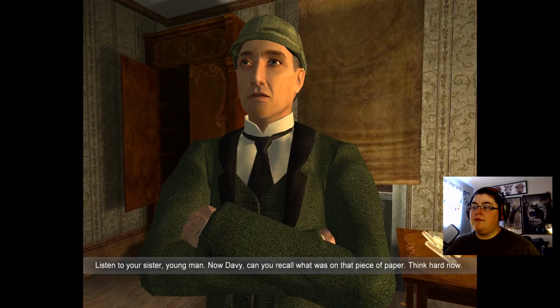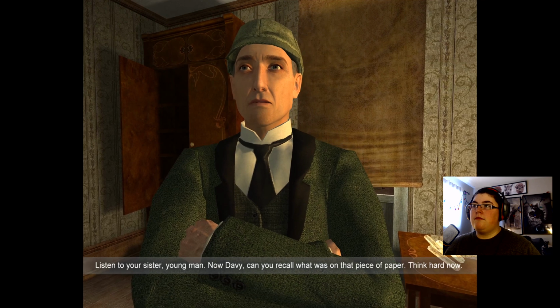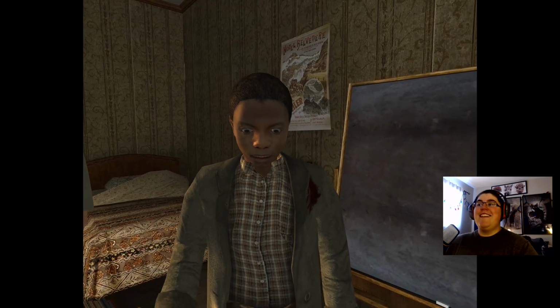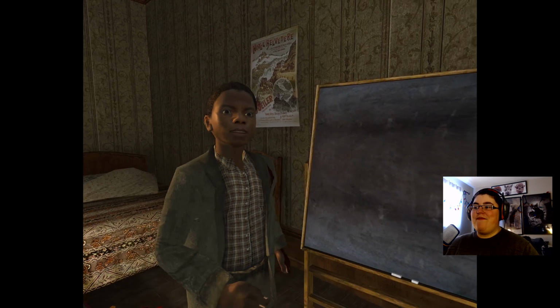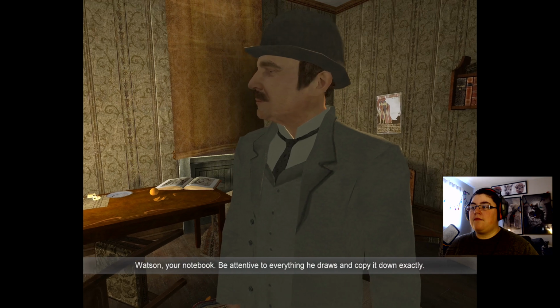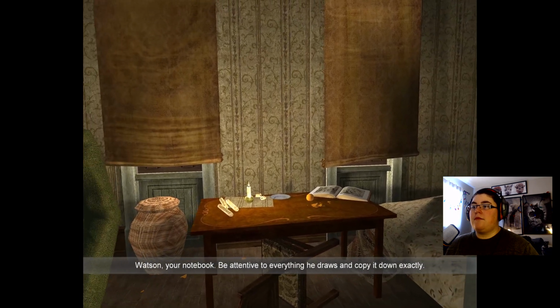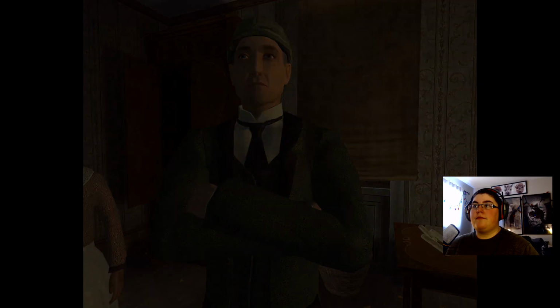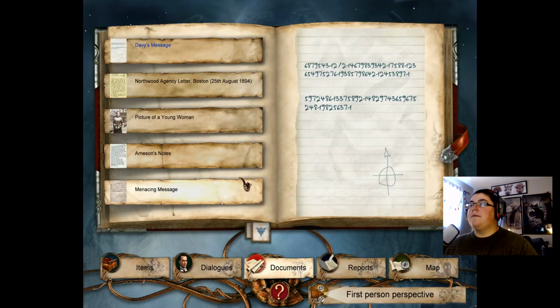Now, Davy, can you recall what was on that piece of paper? Think hard now. It looks like he's thinking. Aha! He's working on it. Watson, your notebook. Be attentive to everything he draws and copy it down exactly. Aha! Wow, that's a lot of numbers. And we're going north.